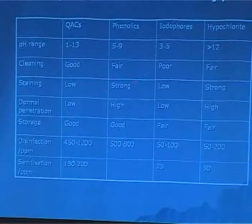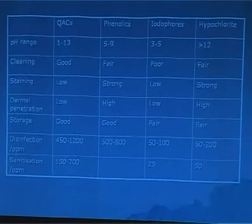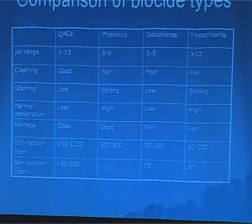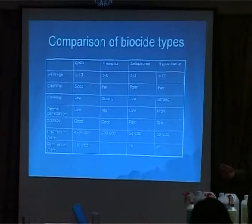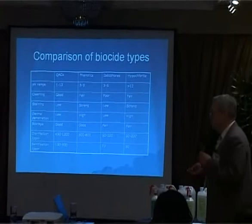They're also low staining. Go and wash your hands with phenolics, and you can smell the phenol for quite a long time. They do hang around, and then if you get hold of some food, you transfer that odour to the food. Dermal penetration is low, so it doesn't go into your skin or last there for long, and from the commercial point of view, very good storage conditions. It lasts for a long time.